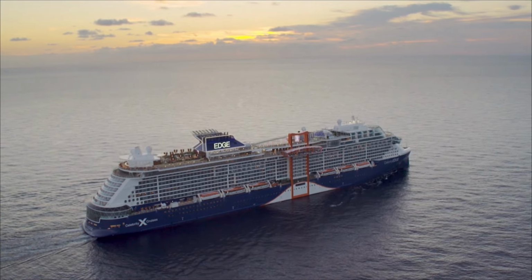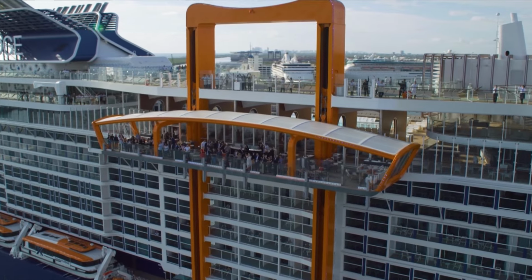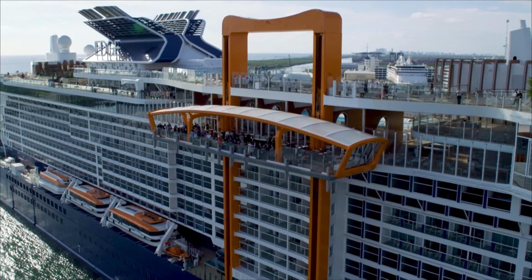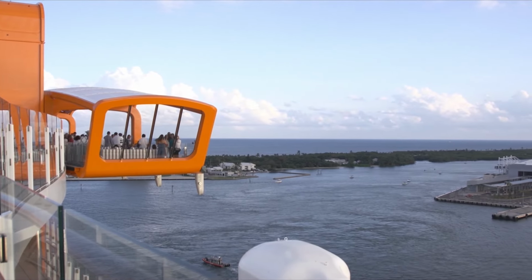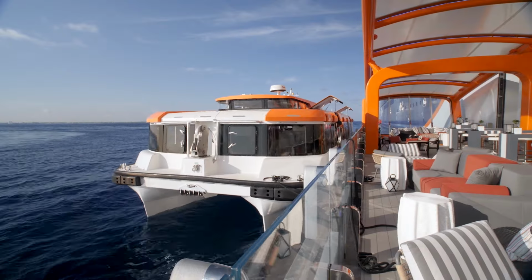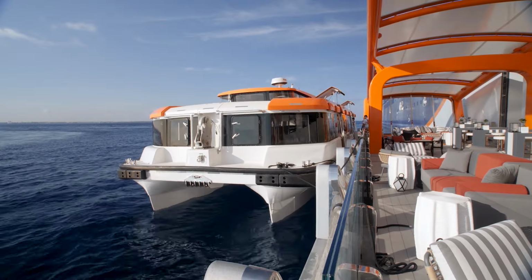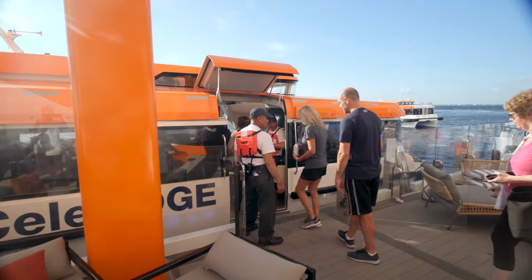The second thing that they introduced, which is also really obvious, is what's known as the Magic Carpet. This is the structure which is midships and attached on the side of the ships. The Magic Carpet concept was originally aimed at helping to improve tendering people on and off the ship. Obviously, with big ships, the big challenge is getting people on and off when you can't actually dock. So the idea of the Magic Carpet was to create a much bigger space.